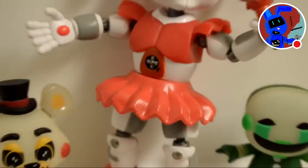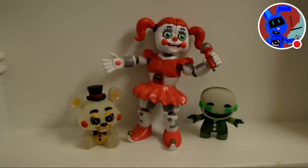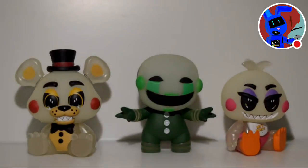Have an ice cream. Here's Baby compared to 2 of the glow-in-the-dark mystery minis. And of course, they blow her out of the water. I'm glad she actually could glow. But glowing just a little is still not really that great. I mean, Springtrap's teeth glow more than this thing. So if you really want some glow-in-the-dark FNAF merch, look no further than the mystery minis. They're the best we have at the moment.